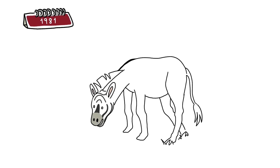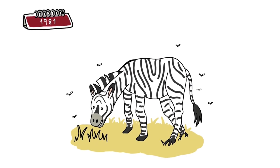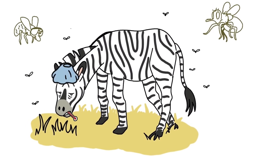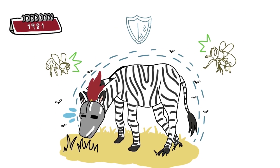One century later, in 1981, a new hypothesis was proposed. Its argument was that zebra stripes exist due to insects that carry diseases fatal to animals, such as tsetse flies and horseflies. This hypothesis claims that the stripes work as an insect repellent for zebras.